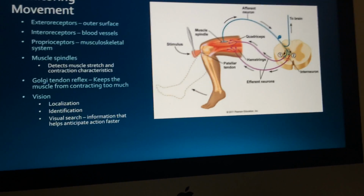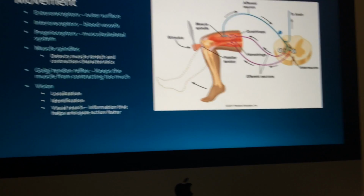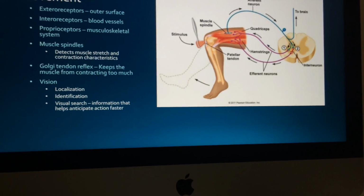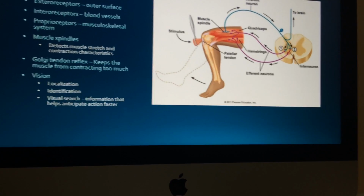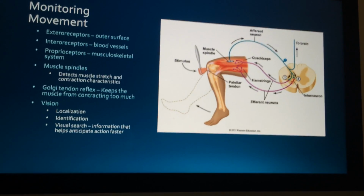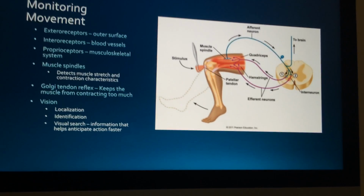And another very important thing about reading and keeping track of what's going on around you and in your body is your vision, which is all based around localization and identification. Localizing is finding out where something is, and identifying is what it is, what it looks like, and what you associate it with based on past experiences and memories.